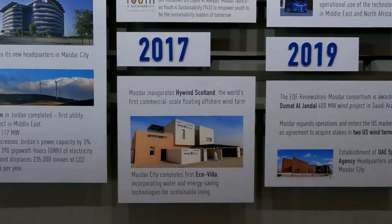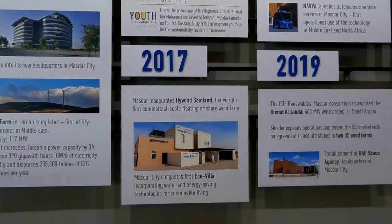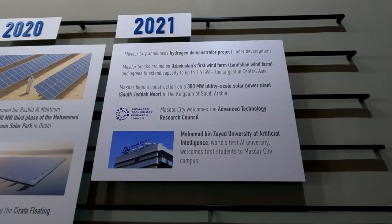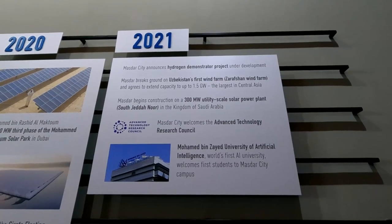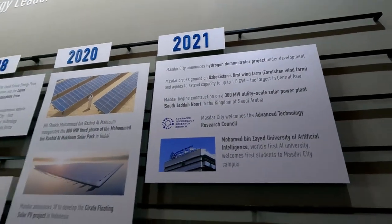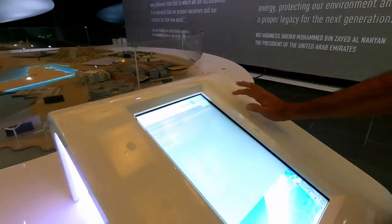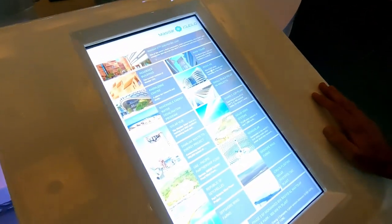In 2017, Masdar inaugurates High Wind Scotland, the world's first commercial scale floating offshore wind farm. It's blooming amazing. So it turns out the MBZ University of Artificial Intelligence first opened in 2021, so it's so new. So Lee's fascinated with the models. Yeah, you can learn all sorts of information here about the technology that's being created in this area.